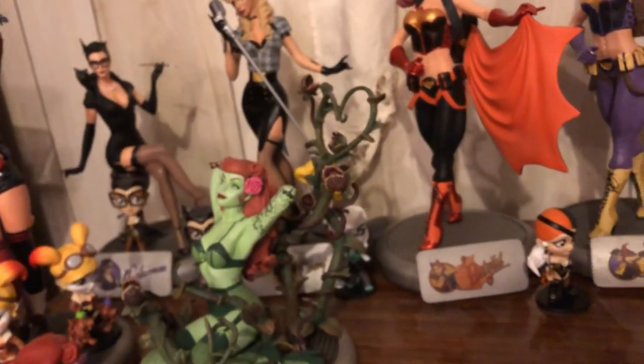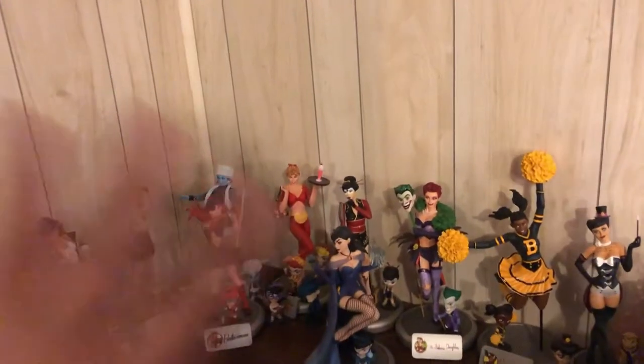So remember when I said that I want to have a Bombshell shelf put in? Yeah, that ain't happened yet, but it's going to go right here when it does.